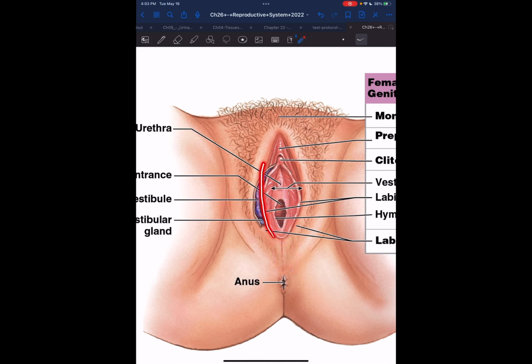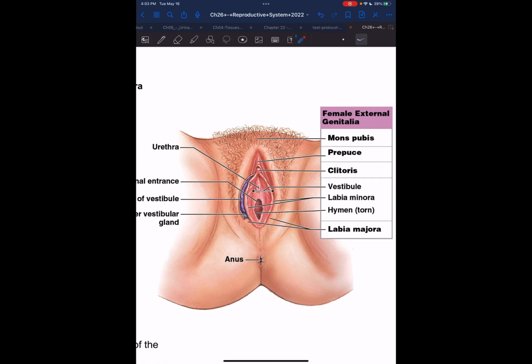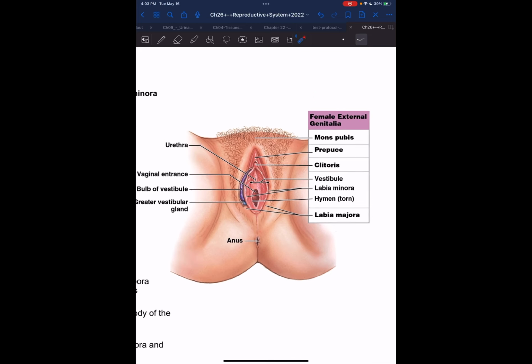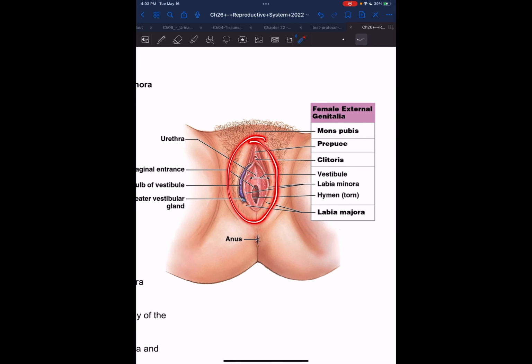And now this entire segment here is considered the external genitalia. I know that we've always considered the female reproductive system to be an internal structure, but it has structures on the outside. Altogether, everything that you're seeing here is called the vulva. The vulva describes this entire region that I'm highlighting now.